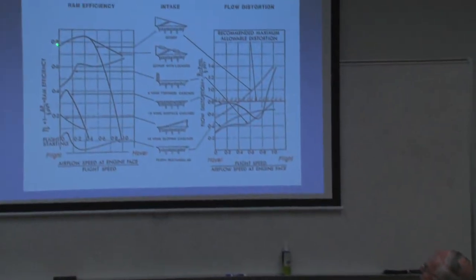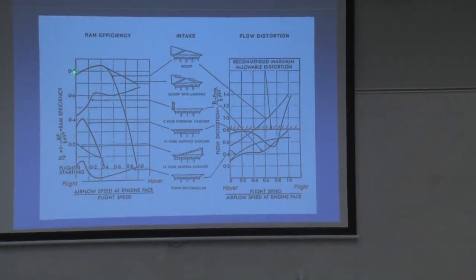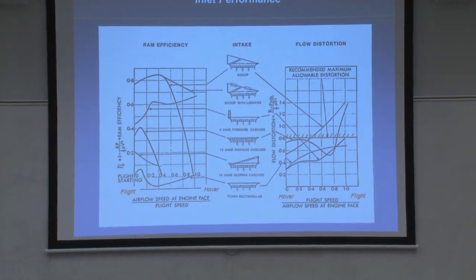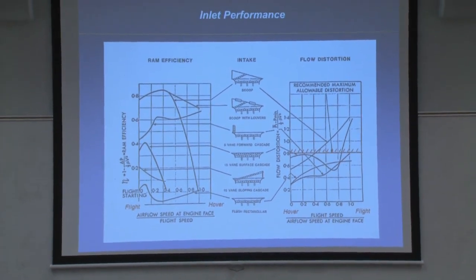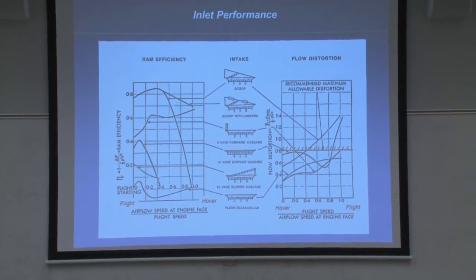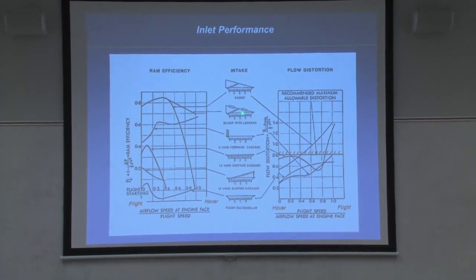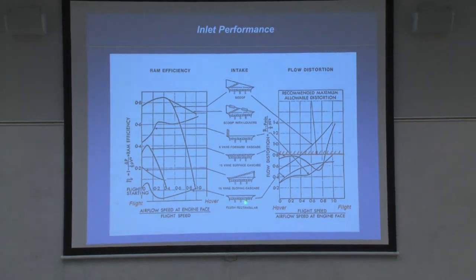The problem is, here's that scoop intake. It gets you high efficiency when you've got some forward speed, but when you're in hover, the door blocks the flow into the fan. It's like a blocker in front of the fan, so there are separations and a lot of losses. So they've tried to put doors into the door, and that brings the efficiency up some. But the really best system is a flush rectangular inlet, wide open, high efficiency in hover. This curve continues on up as you reduce the speed even further, and it has low distortion.